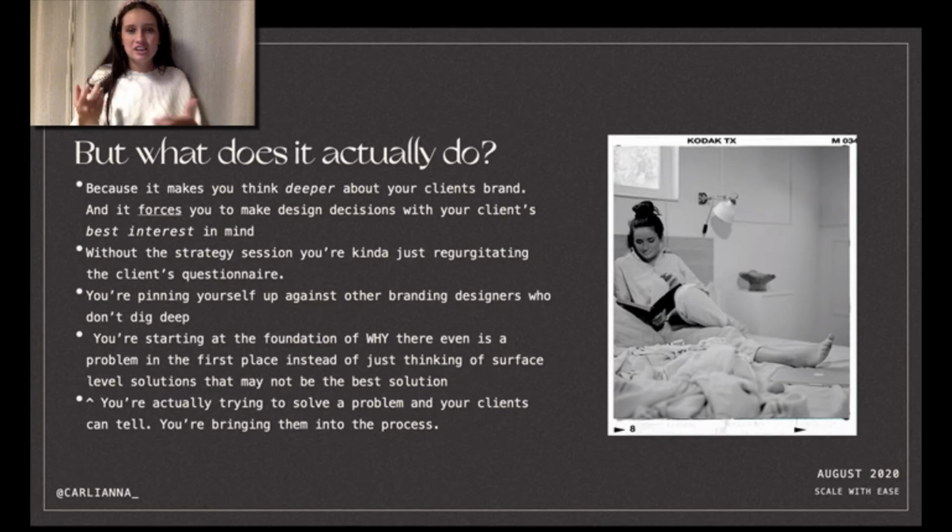And so this strategy session really helps you dig deeper into, okay, why is this even happening? And what's going on beneath that? That's where all the juicy stuff is going to come from. That's actually going to help you in the designing process and make the rest of the process easier. And we'll talk about why in a little bit.